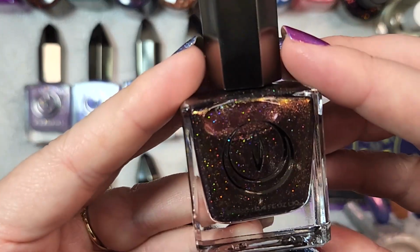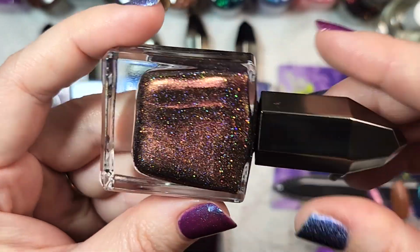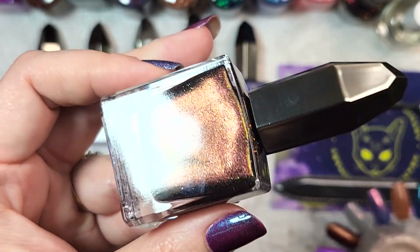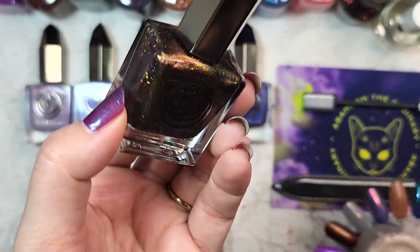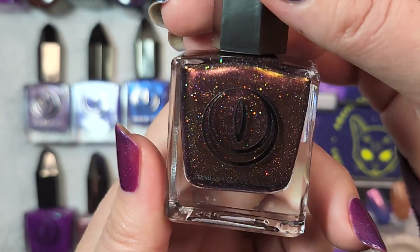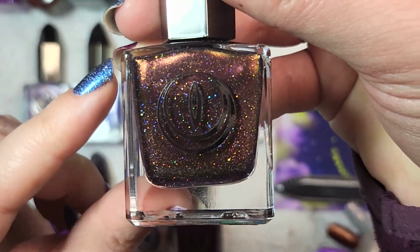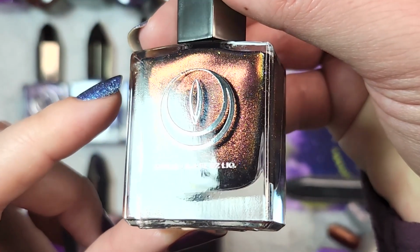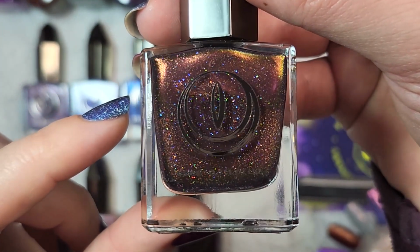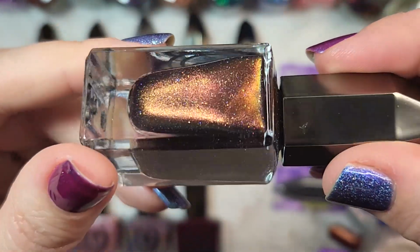And next up is our last magnetic. This one is called Illusionist. And this one is a very interesting shade because it looks completely different on the nail than it does in the bottle. It's actually hard to describe in the bottle because you're seeing so many different colors. In person, I'm seeing like a green and bronze flash across the face of the bottle. You're seeing more like a deep, deep purple with those holographic sparkles of the micro glitters.